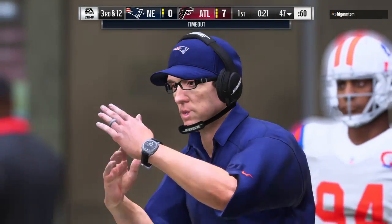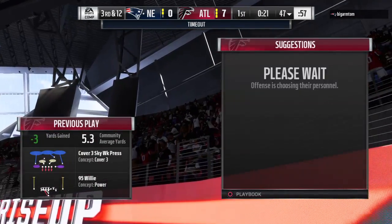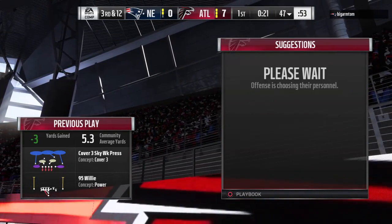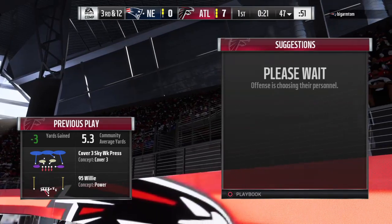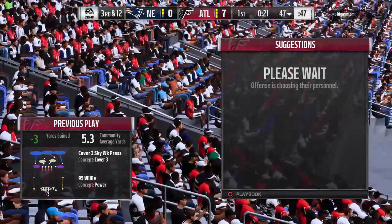Well, this is a new concept. It's 3rd down, but they've got the punt unit on. And now maybe they want some extra time to talk about this 3rd and long play as we'll get a timeout. They'll have 2 remaining as we step aside here in this first quarter.